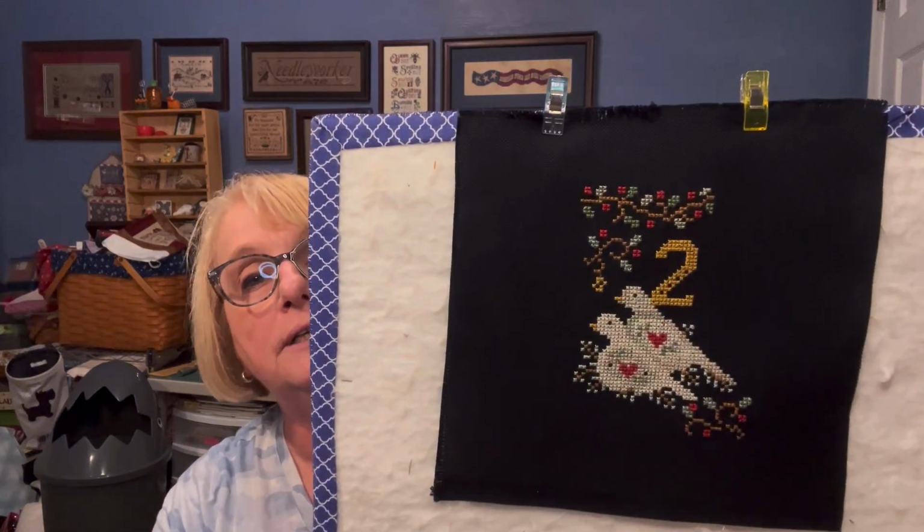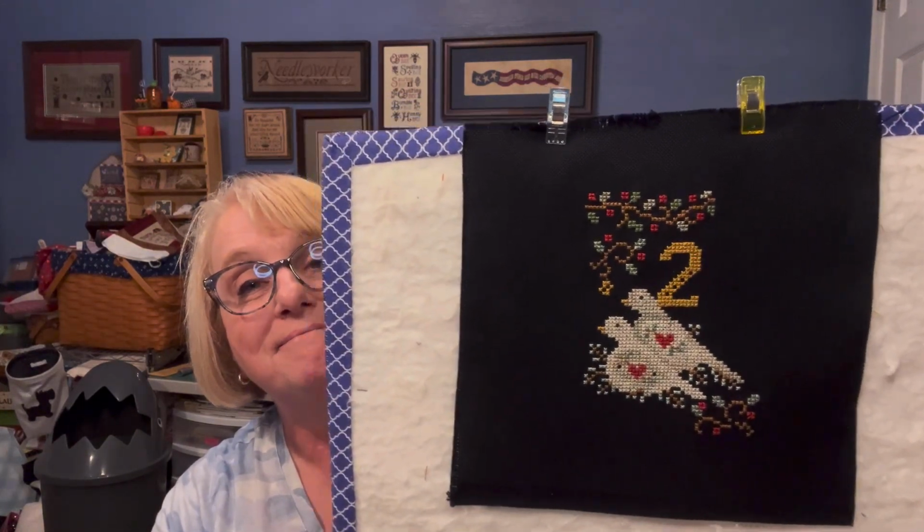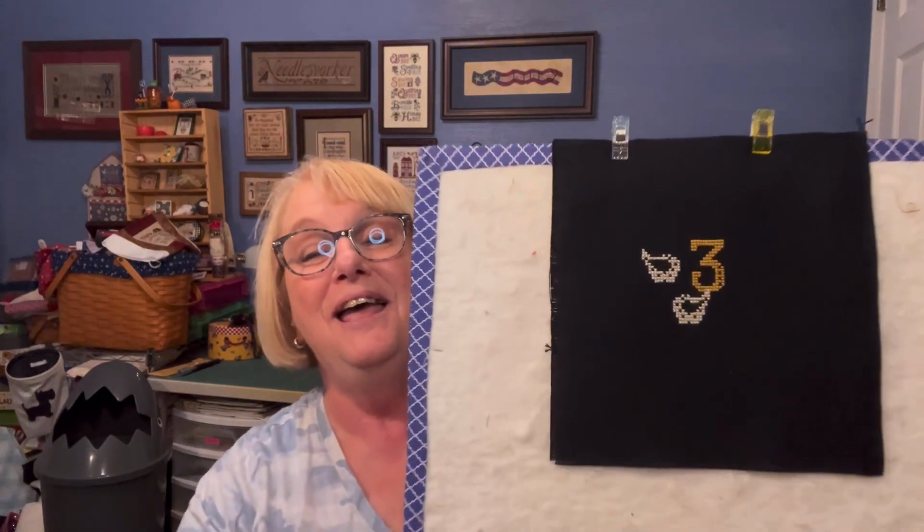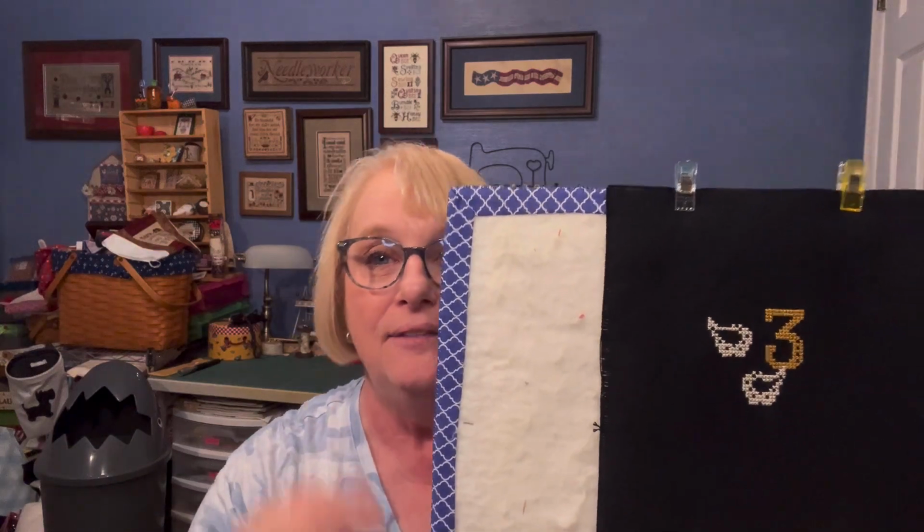Here's the 2 turtle doves. And I got that one done. Yay me. But then I fell off the wagon just a little bit. So the third one, I don't have 3 French hens. I just have 2 so far. And they're headless. So see, there we go. I'm the same spot I was at last time. I didn't get anything stitched.